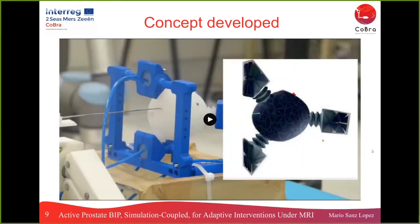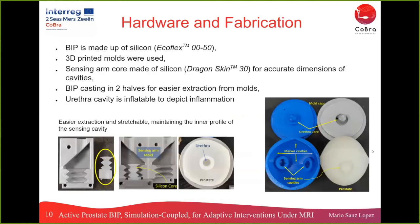So, how do we get to these results? So here you can see some pictures of how it has been done. The body or the main tissue is made with silicone rubber, and we've made the molds with a 3D printer, a regular FDM 3D printer. And to make the cavity as precise as possible, we used harder silicone inside the cavity that we take out afterwards, so that it keeps a good stability. And also with the urethra cavity in the middle, and it's been cast in 2 halves for easier mounting.